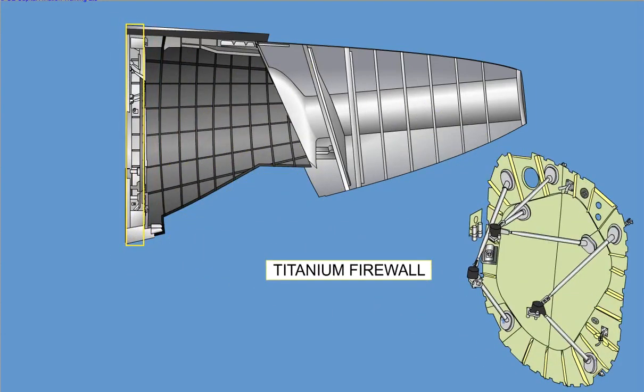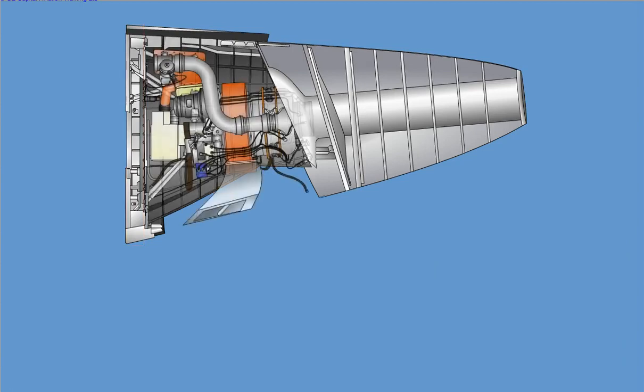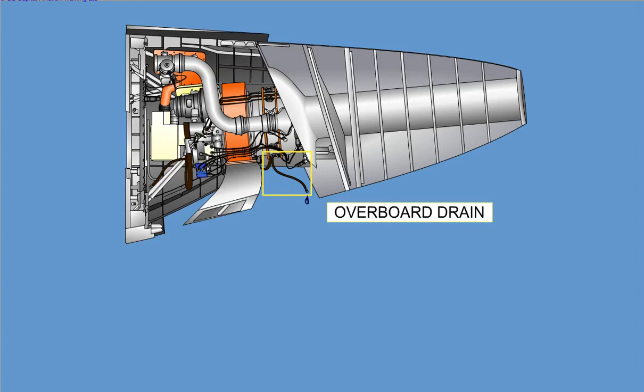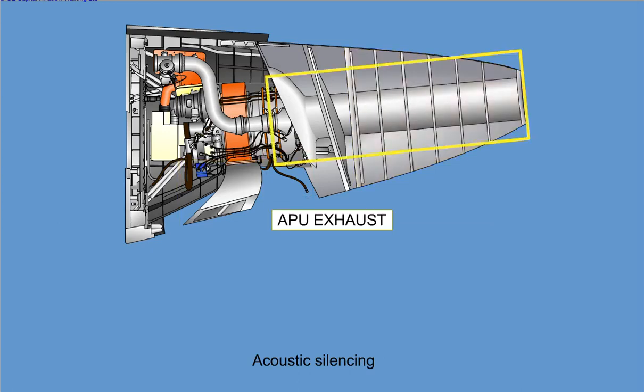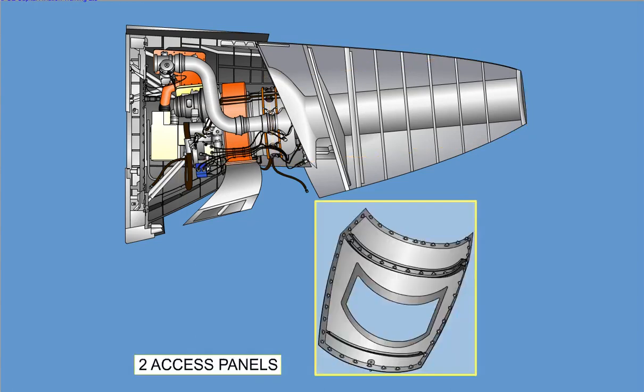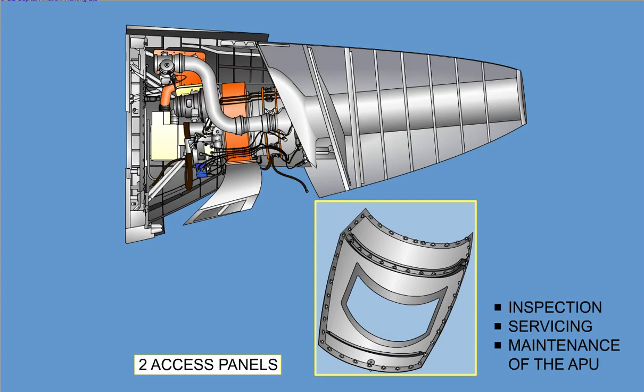A titanium firewall separates the forward end of the tail cone from the adjacent aircraft aft fuselage bay. The tail cone incorporates provisions for overboard drain, acoustic silencing of the APU inlet and exhaust, and 2 access panels for inspection, servicing, and maintenance of the APU system.